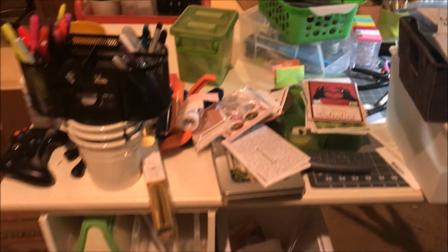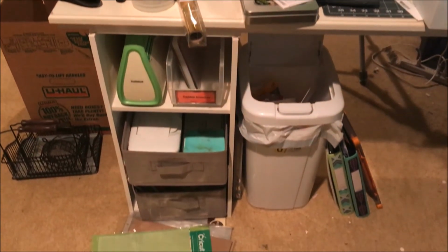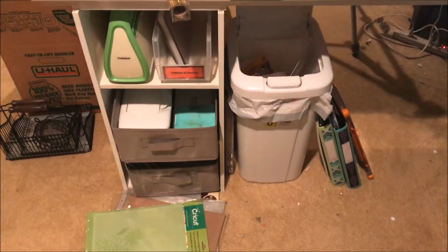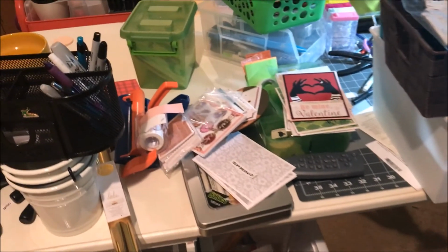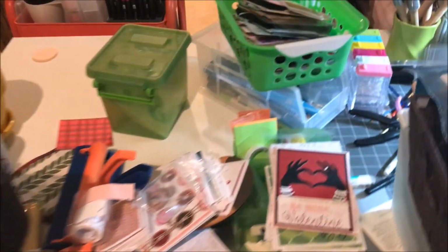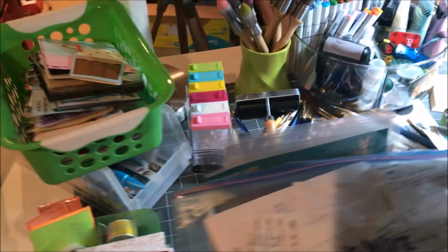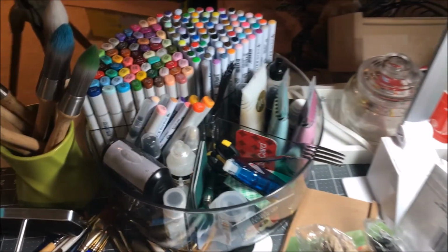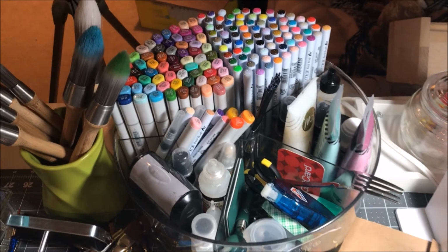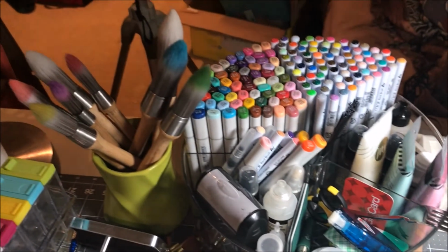So this is just a quick pass through with my desk and how dirty it is. And down below, I've got some things that I use frequently, like my die cut machine, baby wipes. There's all kinds of stuff over here. I hope, if anything, this lets you know that not everybody has a perfect craft room, even people who are posting videos online all the time. Not everybody has a perfect craft room, I promise.